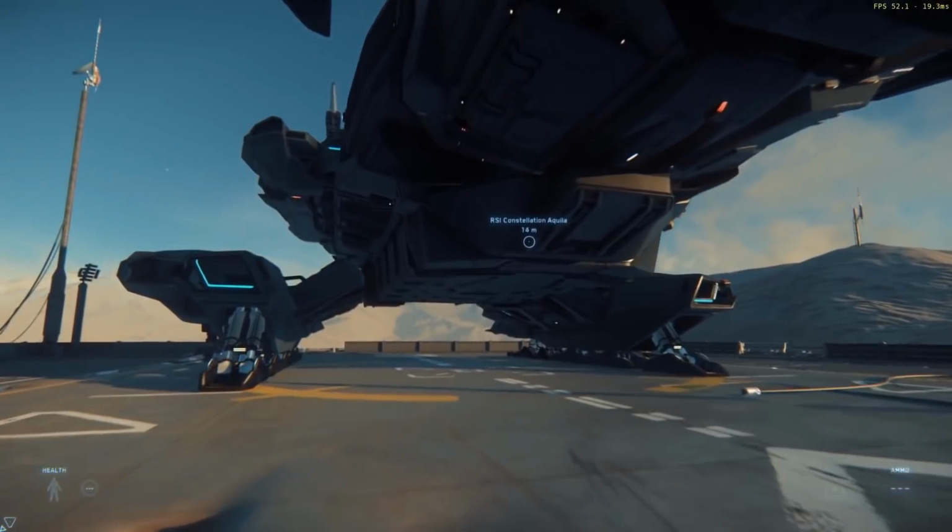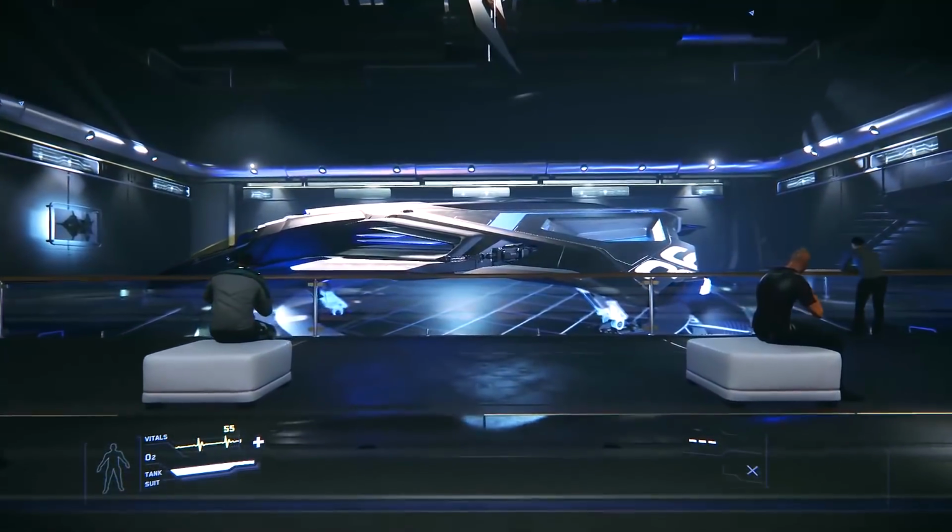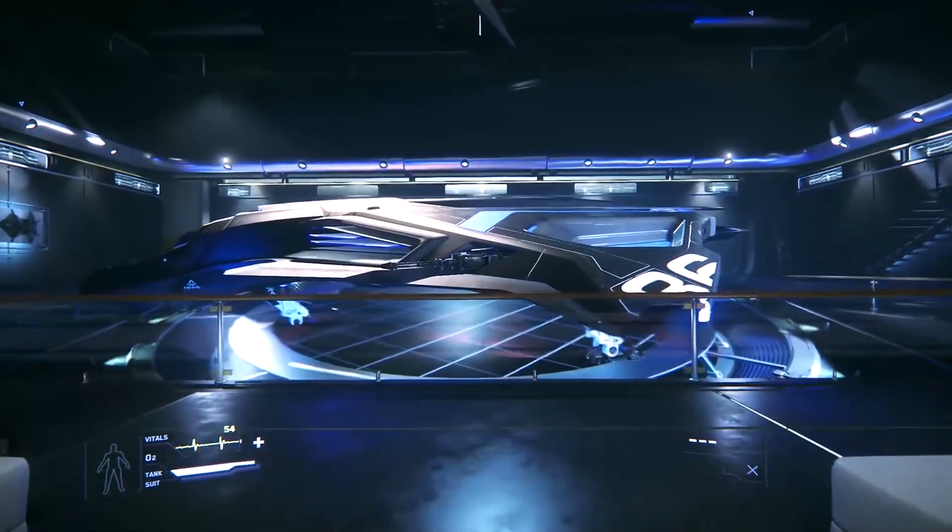Anyway, that was Reverse the Verse from last week. Let's get on to the next one. So the final Reverse the Verse was looking more into the repairing, the refueling and the rearming, specifically using the Vulcan.